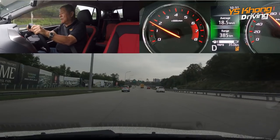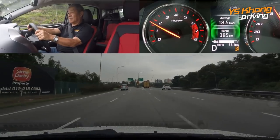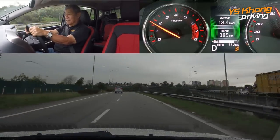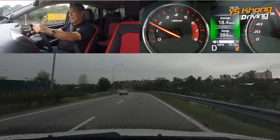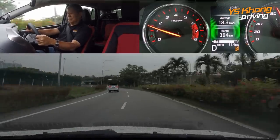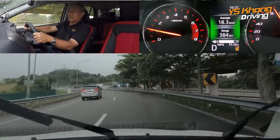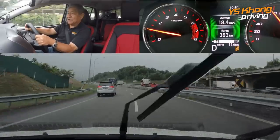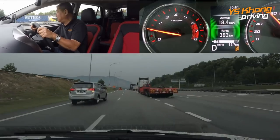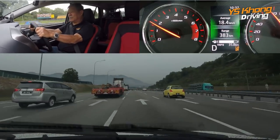And we have 18.5 kilometers per liter fuel consumption. And we're joining back the JB Malacca Seremban, the North-South Highway at Nilai. So we were traveling between 80 to 100, maybe in some places about 60 or 70, and we got 18.4. Now we're going to hit the highway speed of 110, and we're going to see whether the fuel consumption will be better or worse.